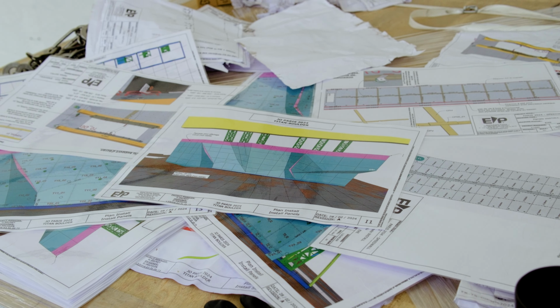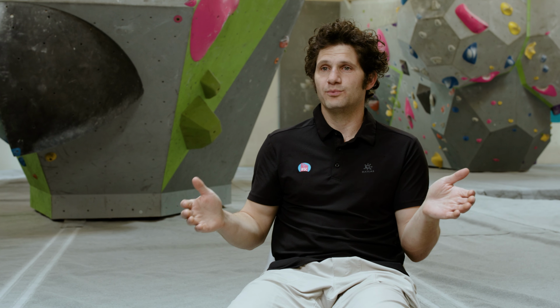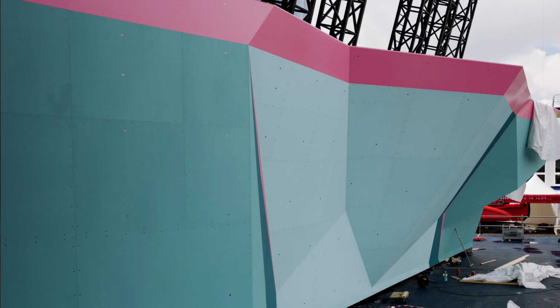I was involved in the Olympics in Tokyo in 2021. It was at a time in our sport when this was brand new at the Olympic level. So it was a brand new wall that was designed specifically for Tokyo. It's kind of progressed into this thing called the Titan. And the Titan, as it currently stands, is this new wall design for Paris.